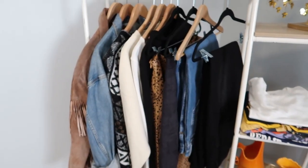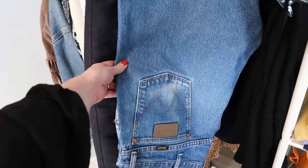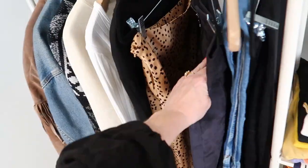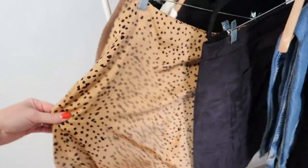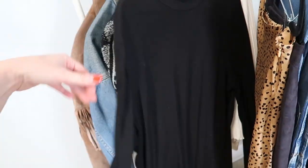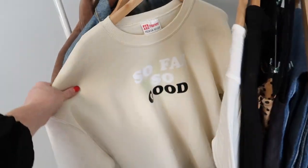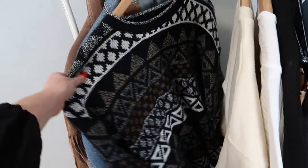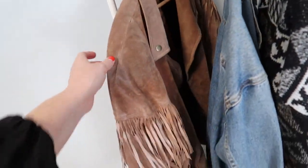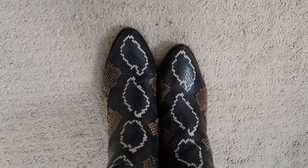For everything else, I feel like I stayed on track. I've got a pair of black jeans, a pair of blue jeans, a mini skirt, a midi skirt, a black turtleneck, a white long sleeve, a sweatshirt, a sweater, 2 jackets, and then my shoes and these.